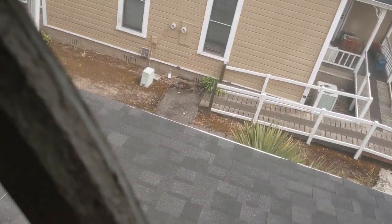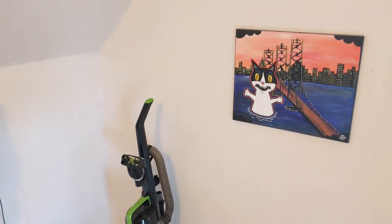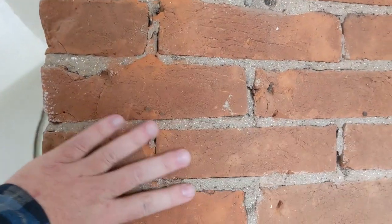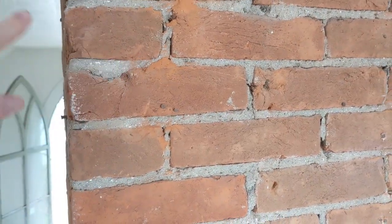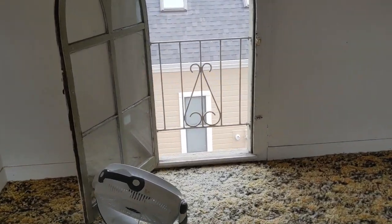Oh man, that focus is terrible because of the screen. That's art by Nick Caesar. That's the only thing I haven't taken down in here because it wouldn't fit into a tote. And yeah, didn't have ratchets to take that down. I unwrapped my chimney, so it's a chimney again. It's all bricks. I used to always keep that wrapped up because it constantly leaks brick dust all over the place. Brick juices.